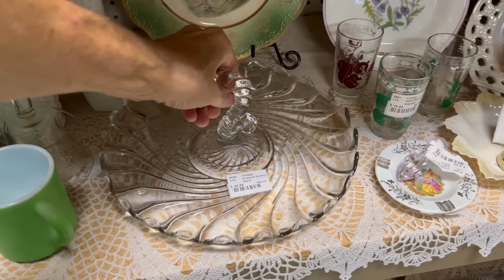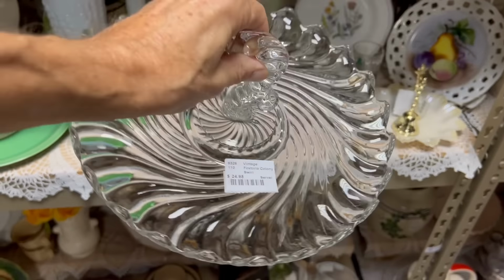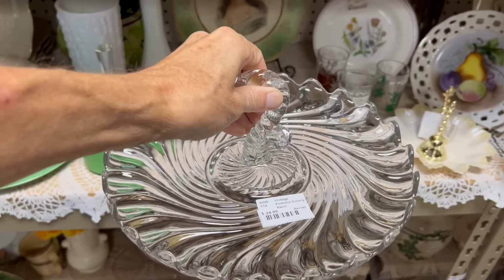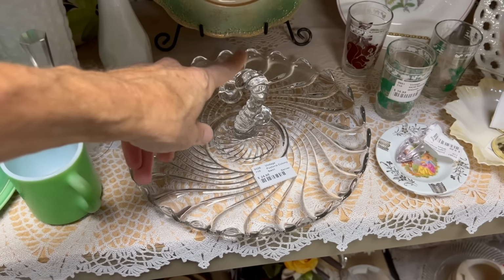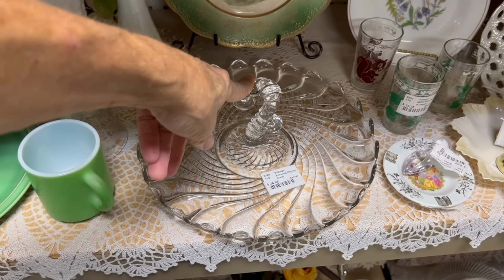Fostoria Colony. I always liked the swirl pattern. They even did it all the way up into the stem. Very, very good quality. Fire polished, good elegant glass. You'll see pieces fairly inexpensively. This is only $25.